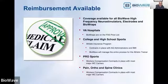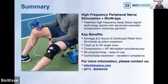compensation carriers. So in summary, we have this advanced high-frequency peripheral nerve stimulation technology combined with our new patented BioWrap wearable electrode garment technology that makes for a very advanced offering for patients to treat any type of chronic or acute pain. The key benefits from this combination are just over 8 hours of continued relief from a single 30-minute duration treatment. The BioWraps allow you to treat up to 5 times larger volume of tissue as compared to a 2-inch diameter conventional gel electrode. There's no programming, so it's very easy to use.